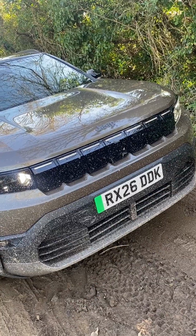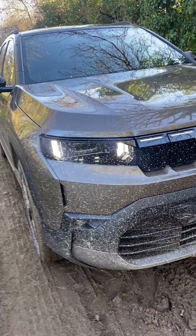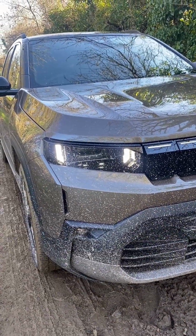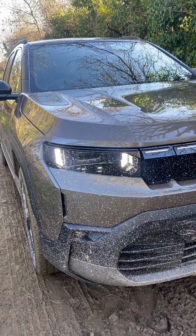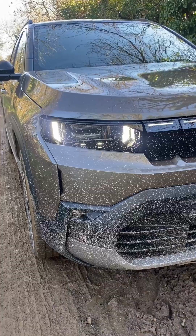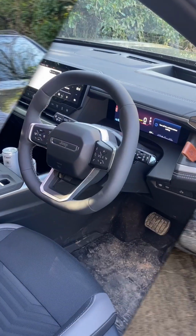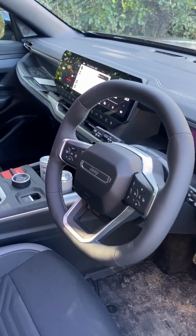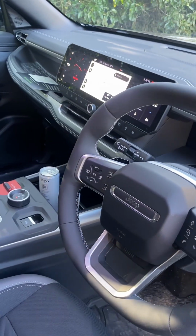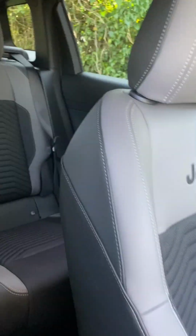Still got a 7-slat grille, but that's all now closed. Sorry, yes, I've got my Jeep dirty. Also going back to original models which had a round headlamp. The designers have tried to sort of keep that by having what they call a clamp headlamp, which has lights on either side. And there's a quick look at all that interior space and comfort.